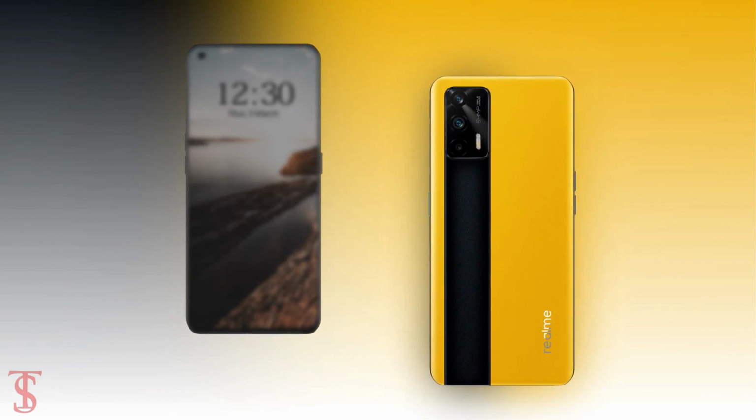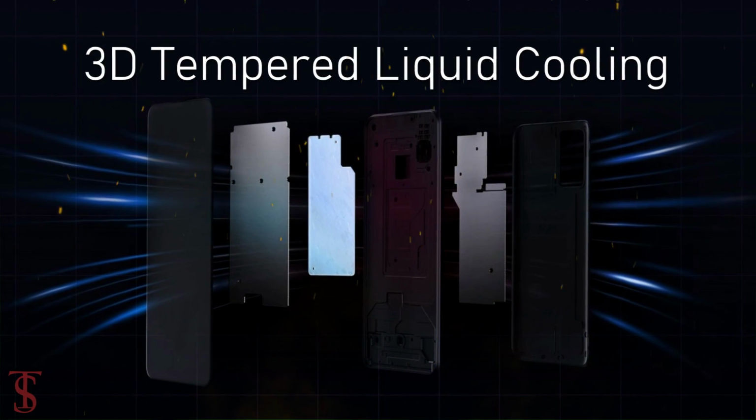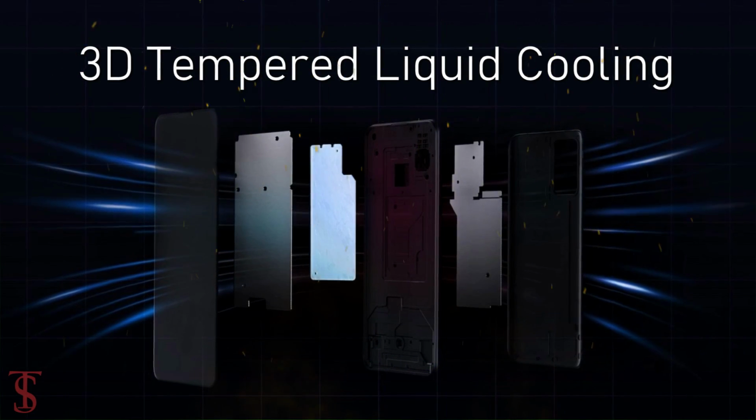Additionally, the smartphone also features an in-display fingerprint sensor for authentication, and it also comes with 3D tempered liquid cooling system that helps to maintain the phone temperature in extreme conditions.